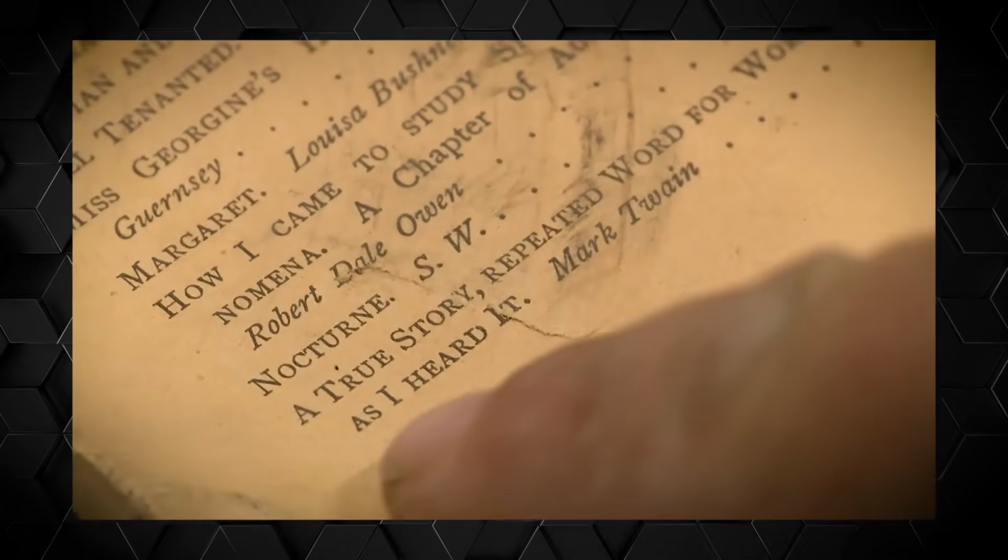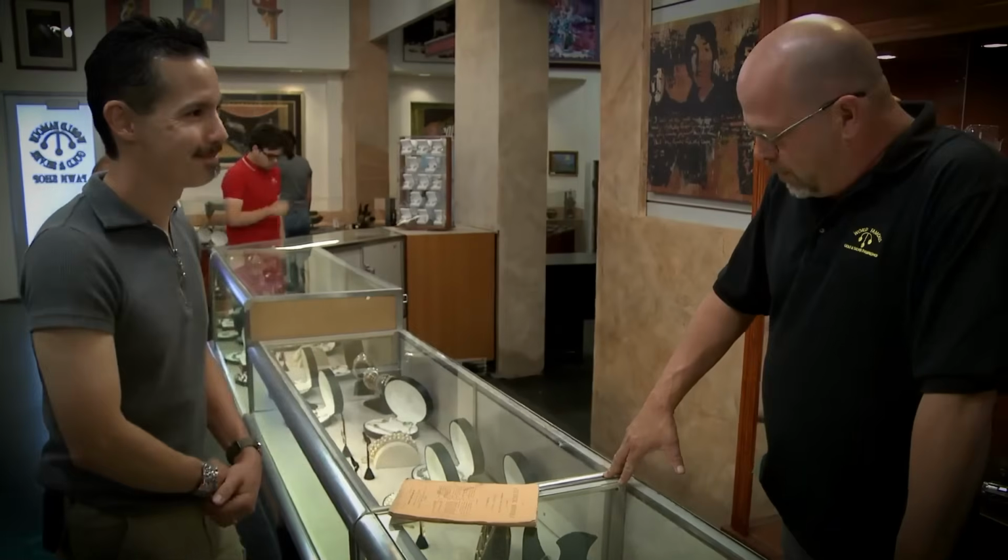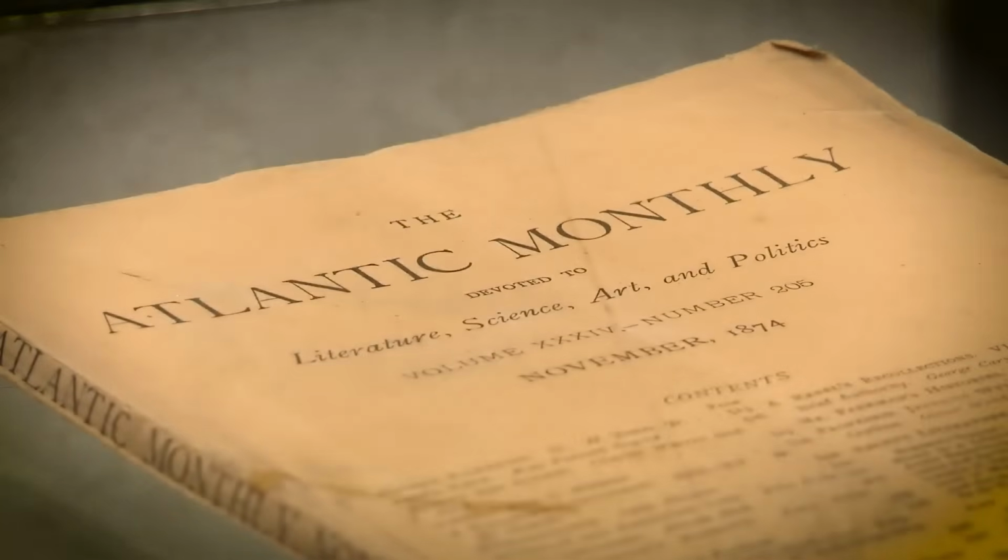The seller believes it's very rare and worth a substantial amount of money. Rick gave a brief rundown of what he knows about Mark Twain to the seller. At least he knows his onions. Hey, how's it going? Good, how are you? I'm doing great. I guess this is the Atlantic Monthly. Yes, we have a first edition of a true story by Mark Twain.